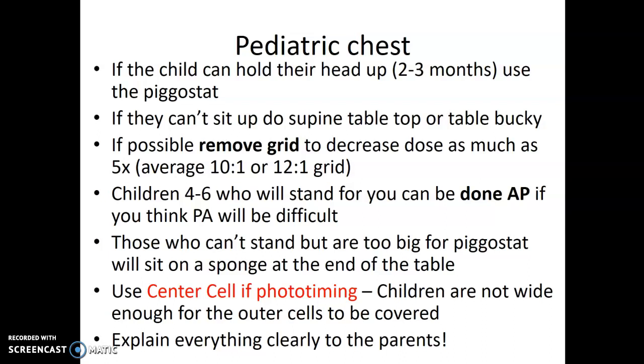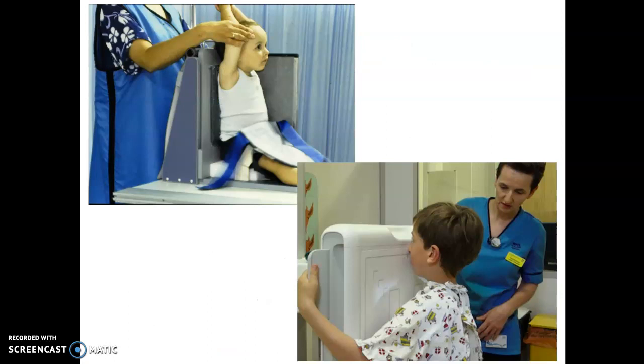But if you're phototiming against the wall stand, you can use center cell for all your PD chests, because the children, they're just not wide enough to hit the outer cells. So you're not going to get an appropriate penetration because they're not over those cells, where they should be. So just use center cell for both PA and lateral, and just explain everything clearly to the parents. Make sure the parents are shielded.